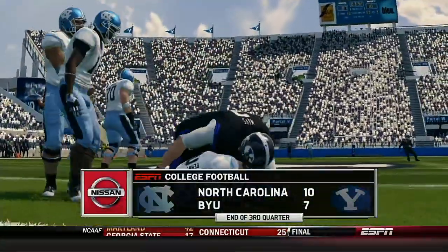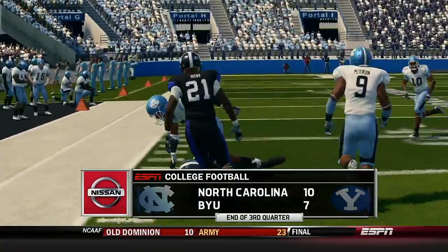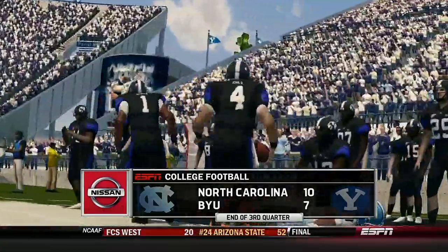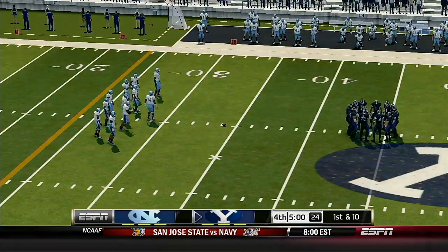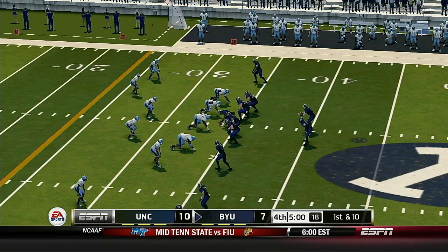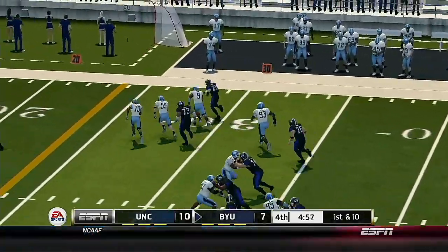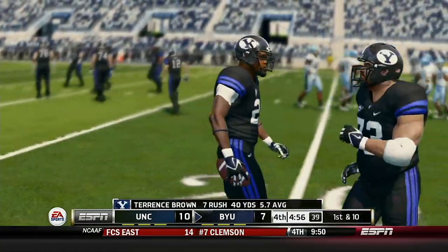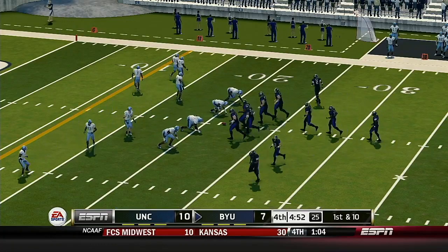The fourth quarter is going to decide who wins this low-scoring affair. North Carolina leads it 10-7. In this very pivotal fourth quarter. He's got the corner. He gets out to about the 21-yard line. From the 21-yard line, first down.